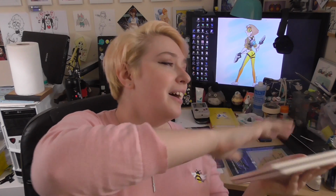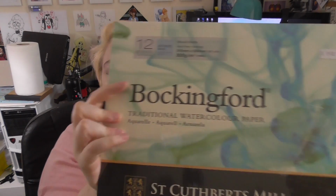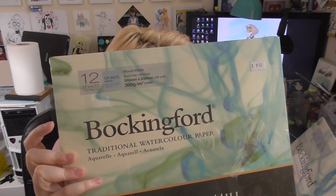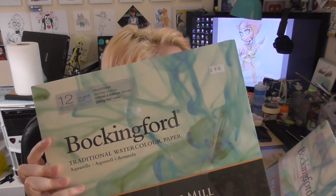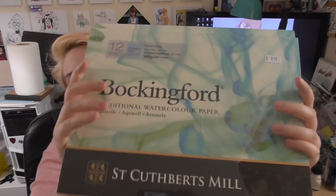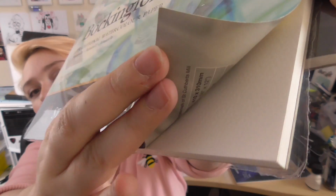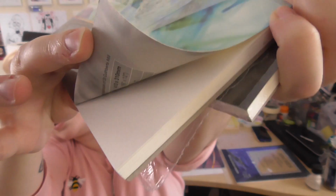So I also bought, they didn't have my fluid in stock, obviously it all sold out. But I did buy 2 packs of Bockingford. This is 12 sheets of white cold press mould made 300 GSM in 9x12. I didn't get A4 because I tend to find that framing things is better when you have traditional inch sizes, like photo sizes. So I bought 2 packs of that, and that's also very nice paper. This one's quite heavily textured, if that will focus. I can't tell from here, but it's very heavily textured, so I'm really excited to use that as well.